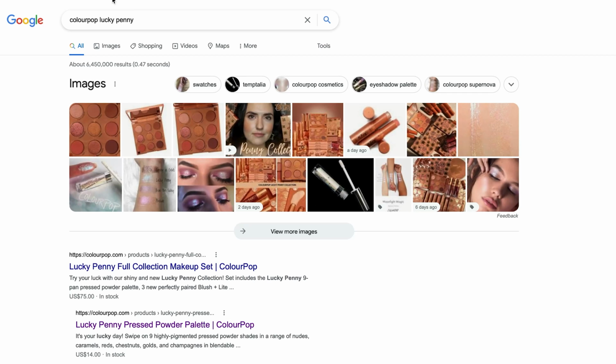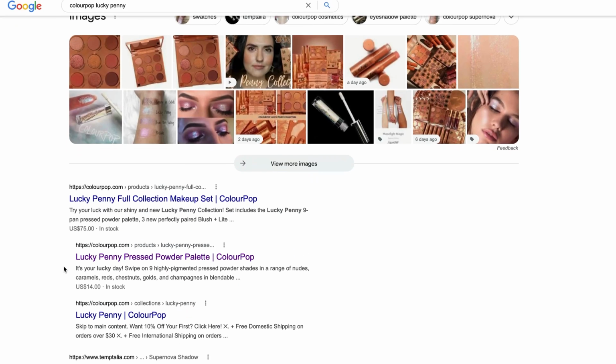Let's say that you search for Colourpop Lucky Penny. Here's a Colourpop product, and you can see down here that we have this price and this in-stock thing. Where does that come from? Well, that is schema. Now, you can add different types of schema to your Shopify store, but product schema is a good one to add.